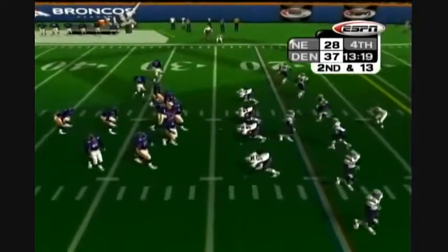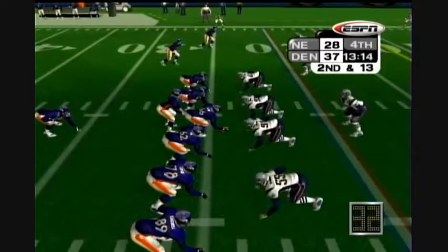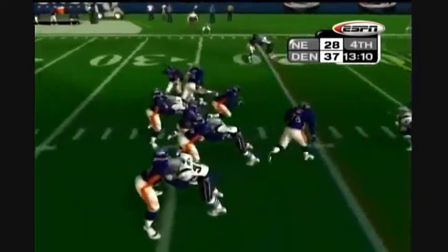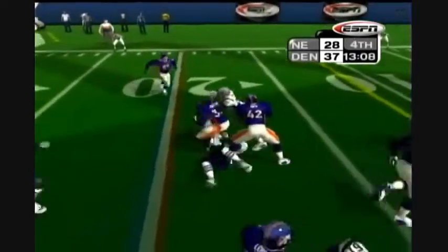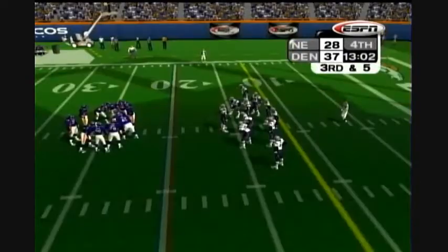Second down and 13 to go. Four down linemen on D. Set. Cut. The handoff to Anderson. The shoestring tackle at the 16-yard line.